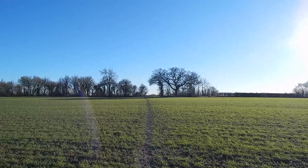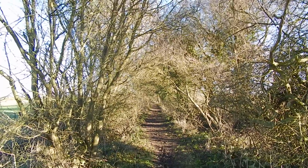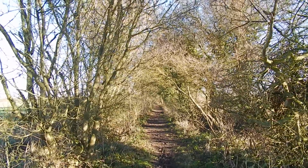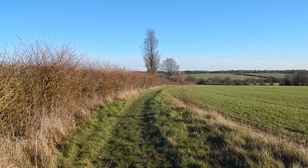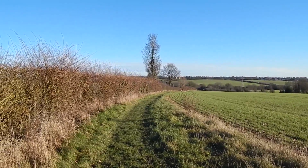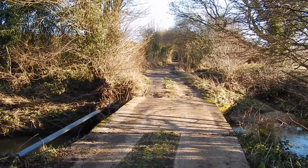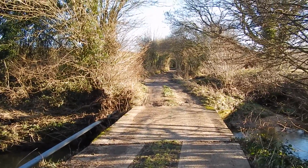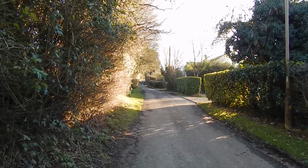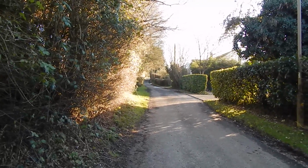Now heading across this field. On the other side of the field in the last clip, we turn left along this bridleway. Further on, the bridleway becomes open. Harcamlow Way veers right along this bridleway and crosses the River Chelmer at this point. Further on, the track becomes a small road heading into Thaxted.